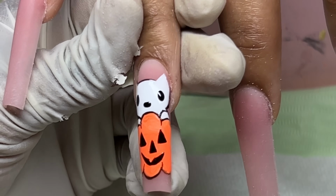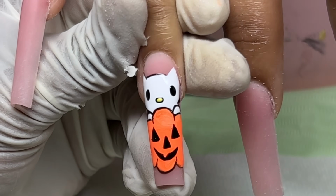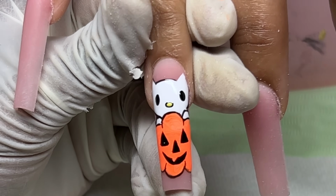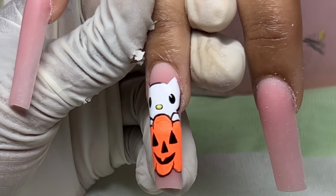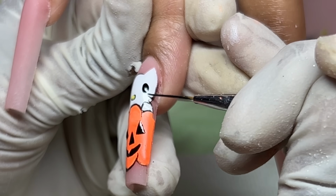I am also allowing this to cure for about 60 seconds after I'm satisfied with the design. For example, after doing the pumpkin, I flash cured and then did the outline. Same thing for the Hello Kitty. I did the whole kitty first and then went back and did the outline after it was fully cured.